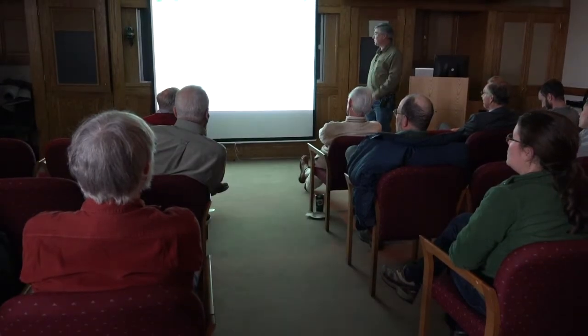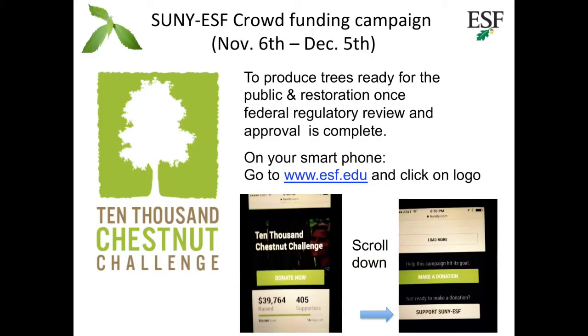So get out your smartphone, and we're having this thing called the 10,000 Chestnut Challenge. In the 10,000 Chestnut Challenge, we're trying to produce 10,000 trees over the next 5 years as we go through the regulatory process, so that when we finally get permission to hand these trees out to the public, we don't have 10 trees. We want to have a lot of trees. We want to have thousands of them so we can actually pass them out to people. So we're starting the project to try to produce those.